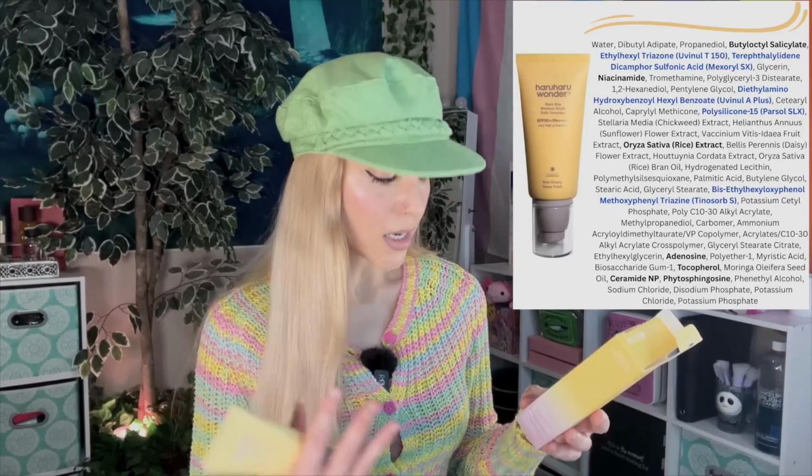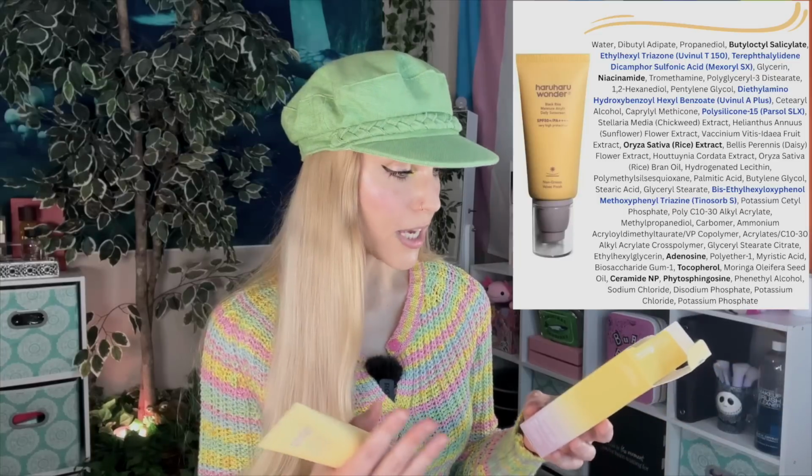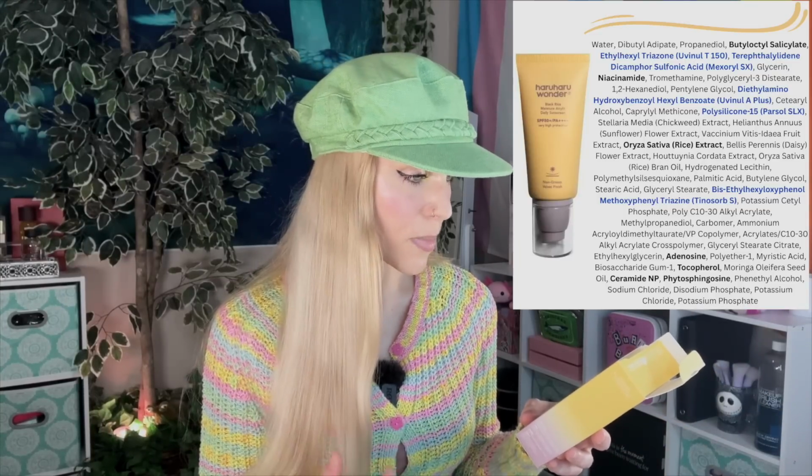We have that Mexoryl SX ingredient, we have Parsol SLX, we have Tinosorb S instead of Tinosorb M. Again, it's a fully fragrance-free, fully alcohol-free formula with some ceramide and of course black rice ingredients. But as such, it does come together to actually feel very different from the Skin 1004, and again, from most Kbeauty sunscreens. This is very fast to apply. It has no white cast in the application. It just kind of disappears into your skin.